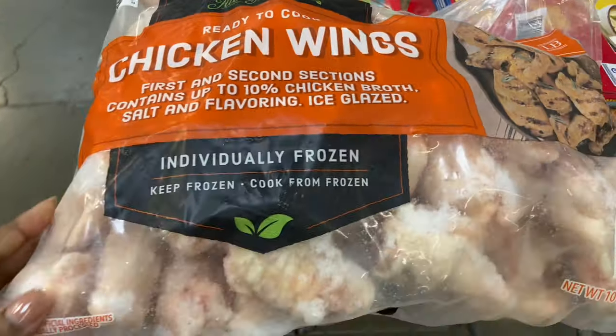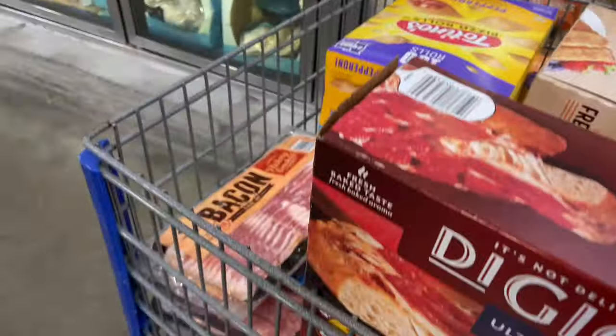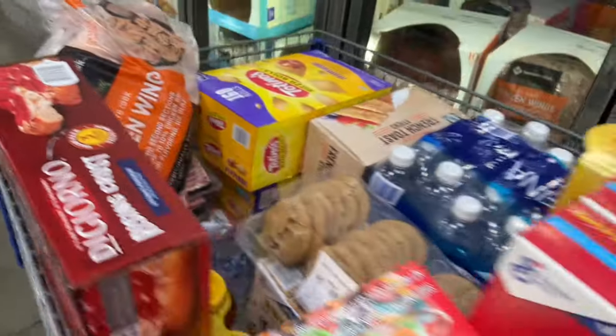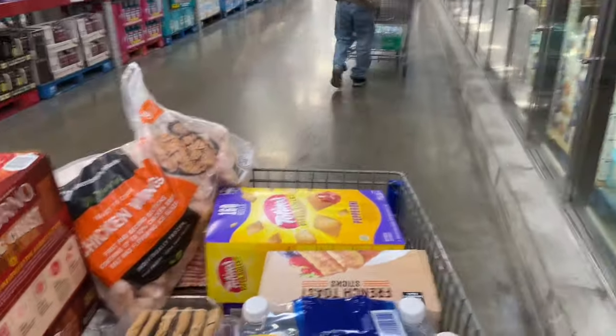So this is what it looks like here. And I'm gonna have to put this at the bottom of my cart because I don't want it on top of my other foods. Actually, I'm gonna put it right on top of this bacon. And I thought I was just about done, y'all, but I'm not.